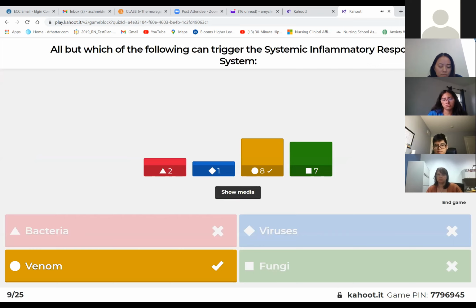This is a tough one. Bacteria, yeah. Virus, and fungus. Venom typically causes a localized reaction and it can be neurotoxic in nature, musculoskeletal, paralytic.